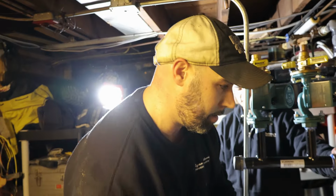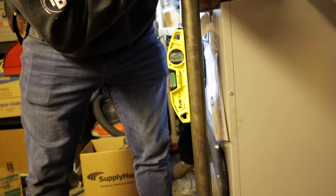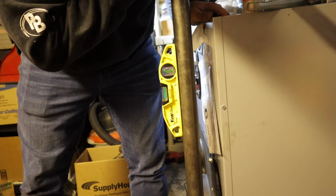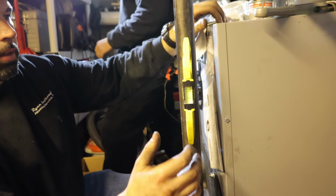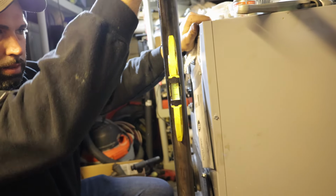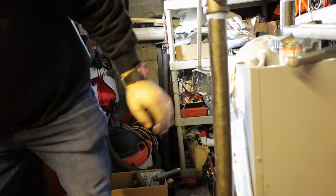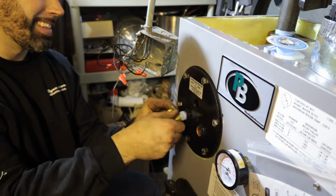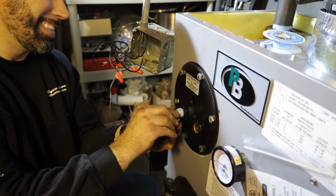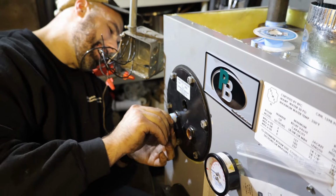All right, don't let this turn. Boil up. See it? Level pipes. I can't thread this in. Well, I'm filming it. Don't worry. Just can't find it. There we go.